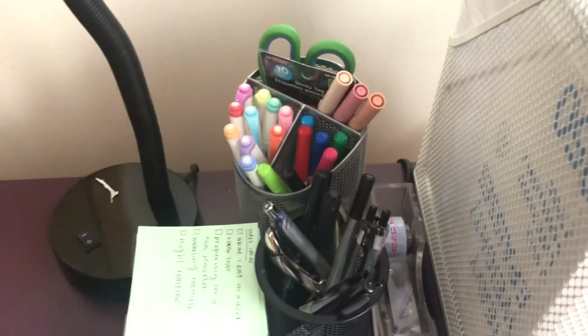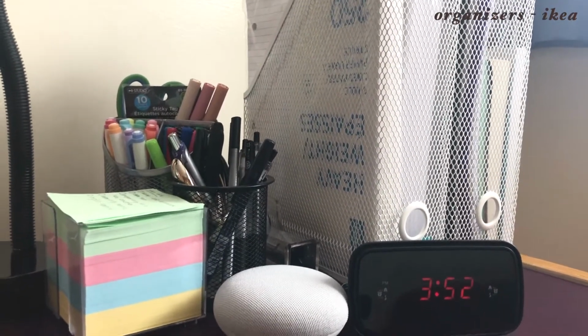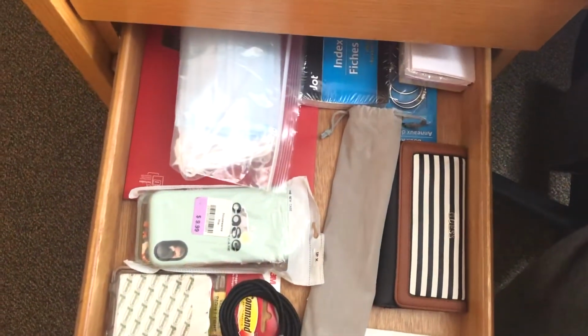On the right side is where I put all my stationery and my Google Home that I can't get to work. Over here I have extra notebooks and paper. And this whiteboard calendar is from my school bookstore. My desk isn't anything special, I just kind of throw everything in there. I keep a blanket and pillow at my desk because I can't focus when I'm cold, and I'm cold all the time, so.